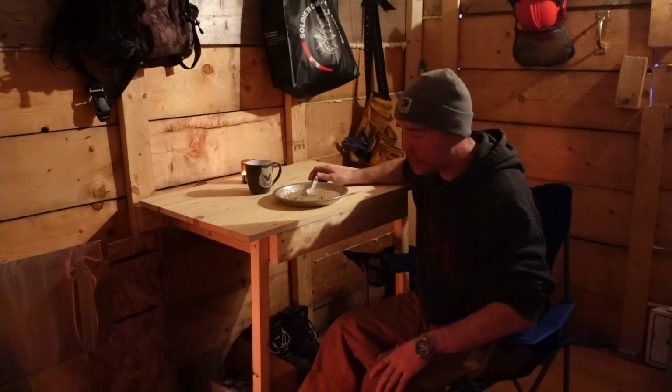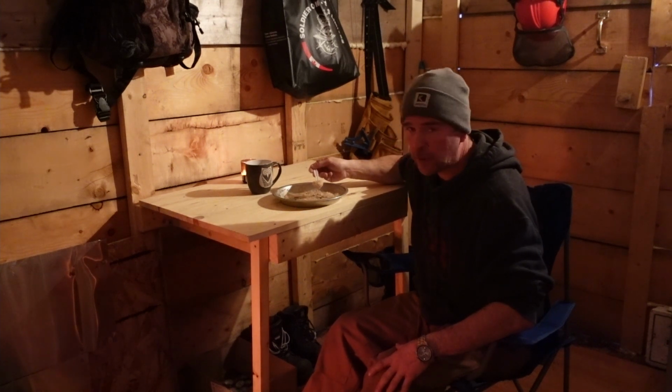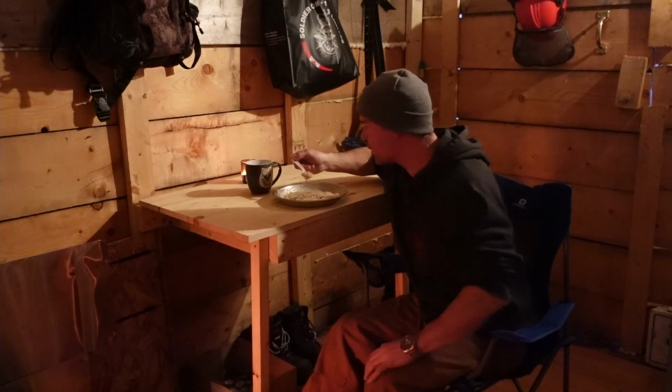Yeah, this little table sure makes a difference with the breakfast, I'll tell ya. Porridge in front of the fire on a table. Deluxe.